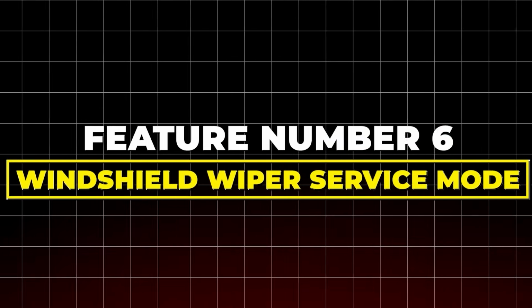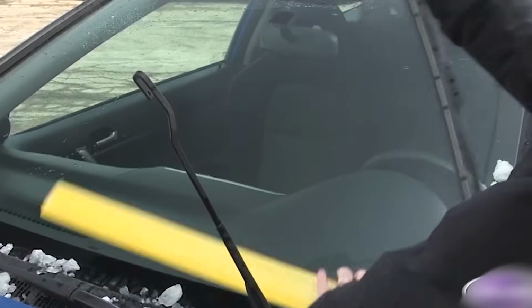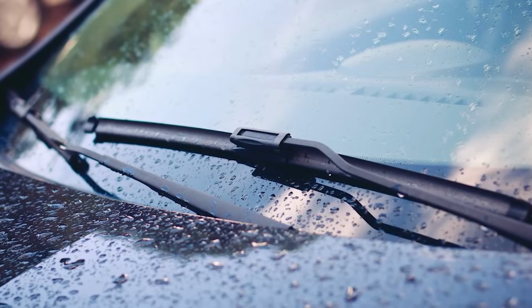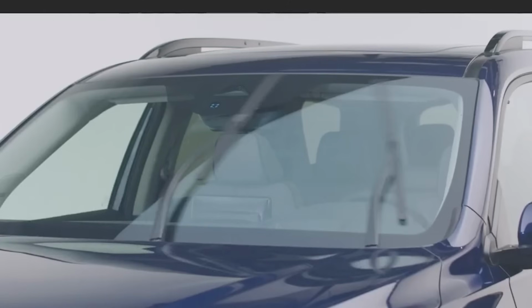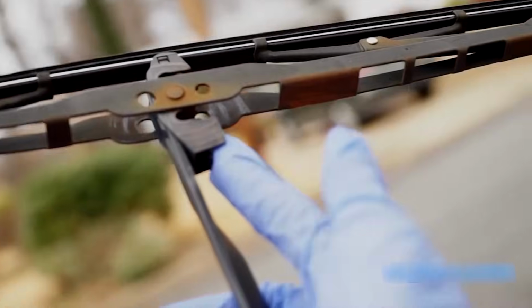Feature number 6, windshield wiper service mode. Changing your wiper blades? Don't force them up. Use the windshield wiper service mode instead. Many modern cars have wipers that hide below the hood when turned off. This makes them hard to lift or replace. Service mode moves the wipers to the middle of the windshield so you can clean or replace them easily.